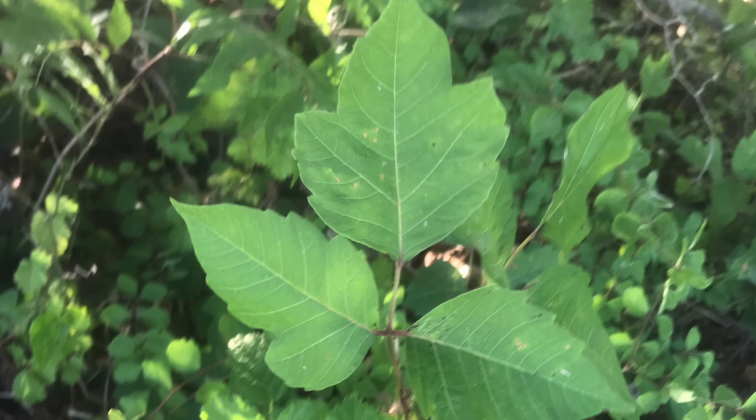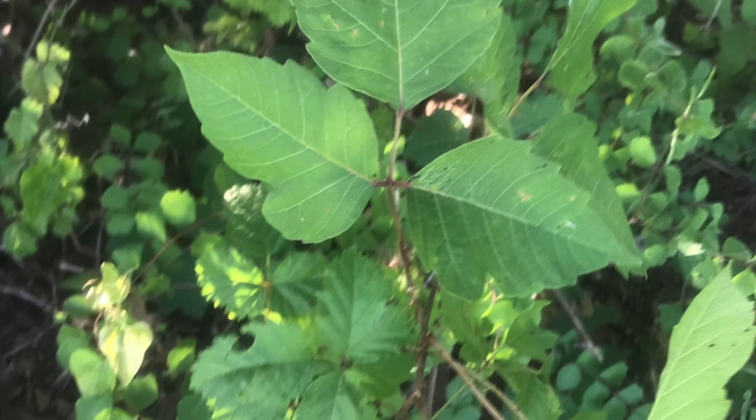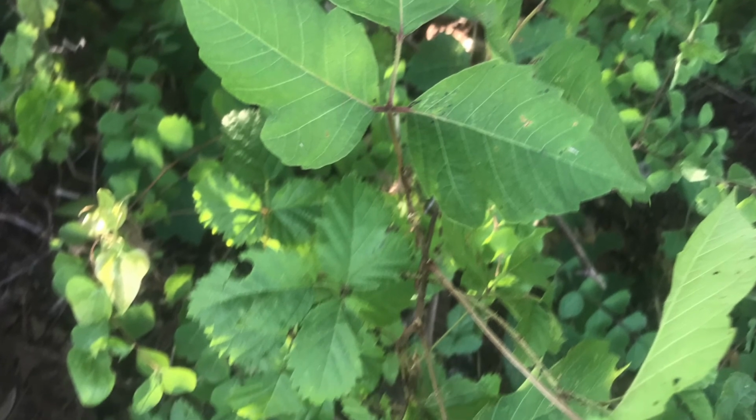This next plant is something I unfortunately have a good amount of experience with, so I want to reiterate that we want to look and not touch. All right, so you definitely want to learn how to identify what poison ivy is, especially if you're going to be spending a lot of time outside or off trail. There's a lot of things that can look like poison ivy, including sometimes wild strawberries, Virginia creeper, and other things.